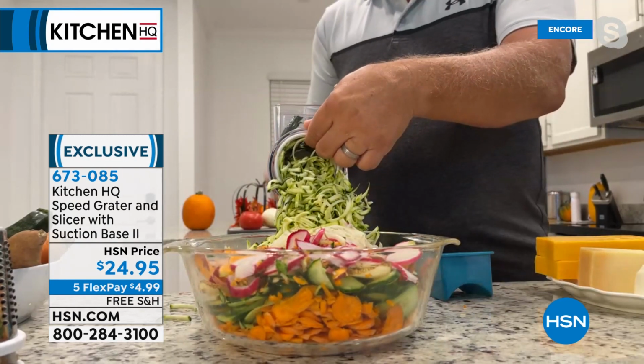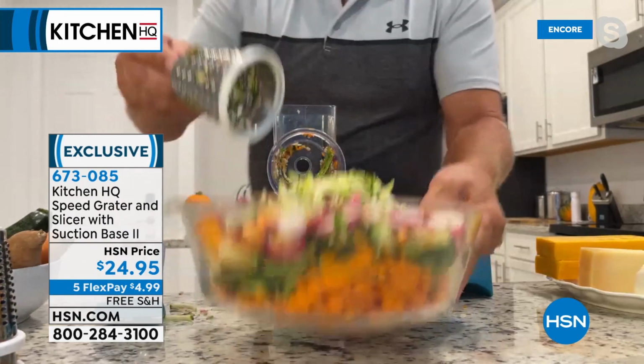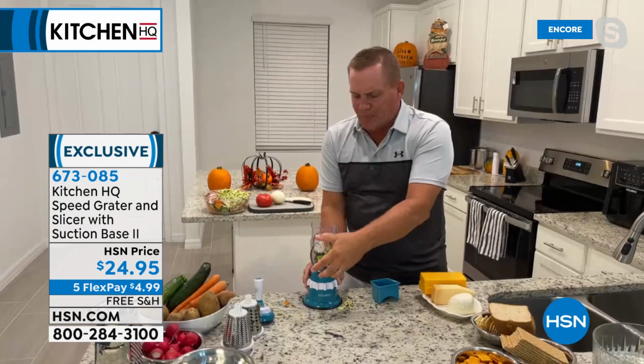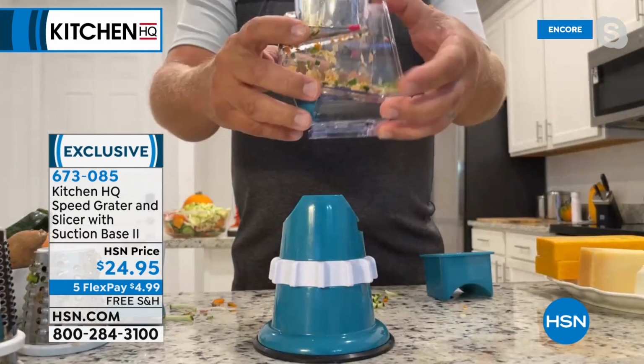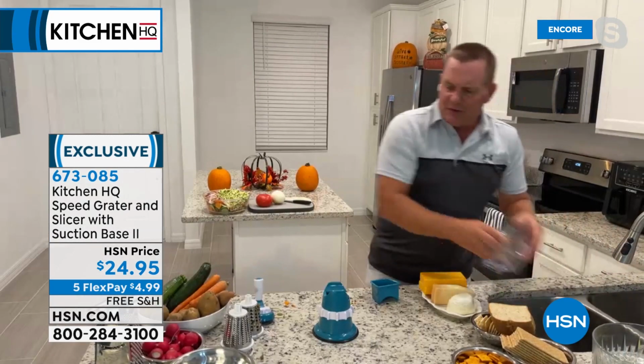But here, I'll show you real quick how easy this is to set up and clean. I know I've completely filled up this salad bowl. Let me move this to the side, and I'll show you because it's so simple. All you're going to do is slide the top off like this. This is all dishwasher safe. Now I can take this right to the sink. I just rinse it out, okay?